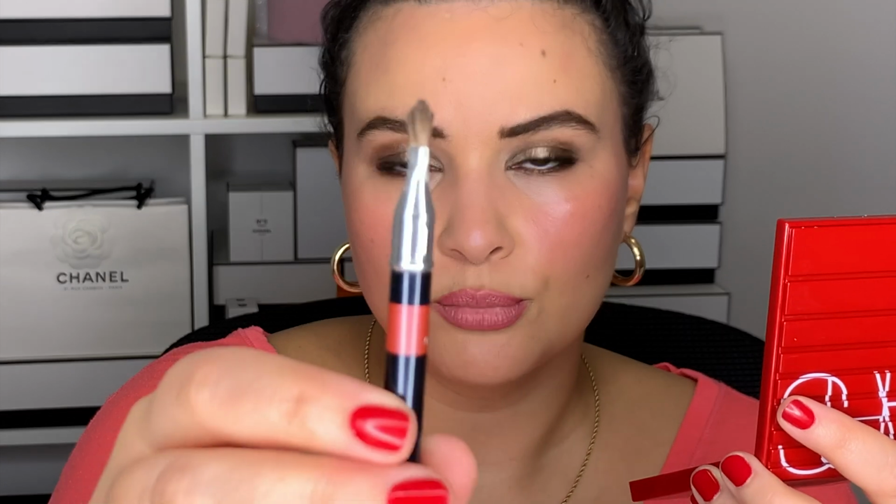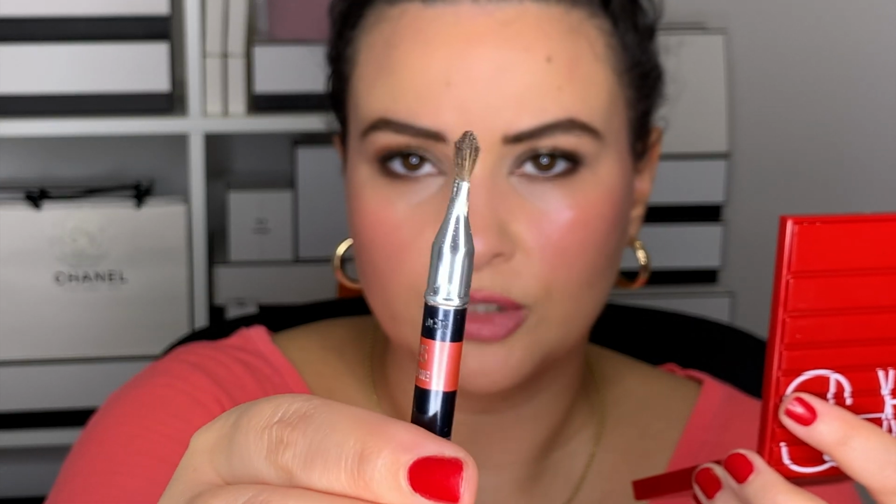You know the little brush that comes on the opposite end of lip liners? Some people use them to fill in, just to paint on. I like to use it as a brush to correct. So if I go overboard, I just use it to correct. I find it easier that way.